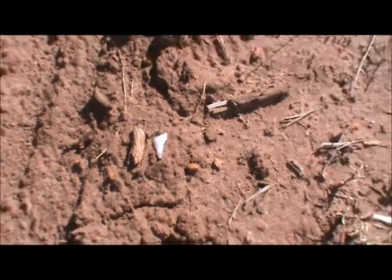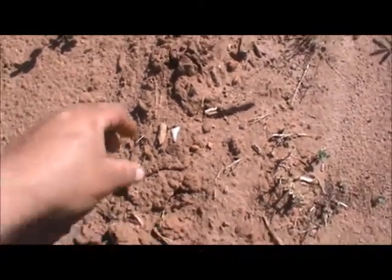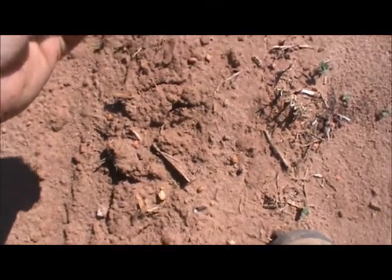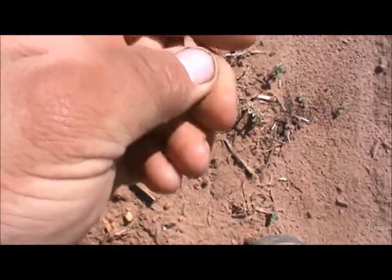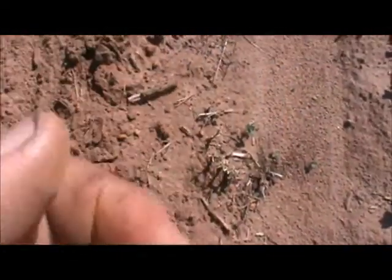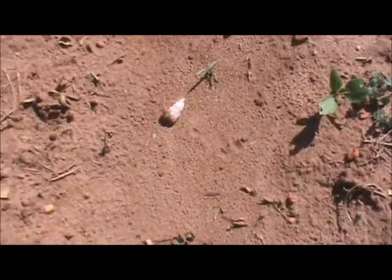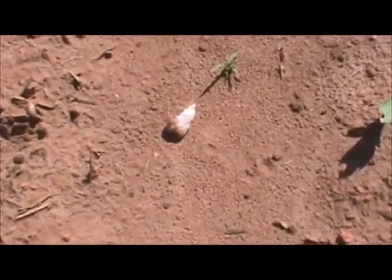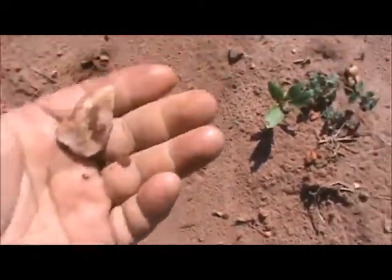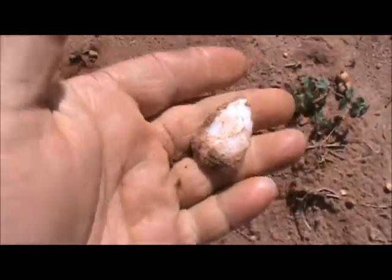Alright, let's pluck it up out of the ground. Oh yeah. Yep. Let's keep looking. Alright, I've got just a little piece, got another one. It's not a real good one, it's just an old clunker. Gargoyle point, yeah. Alright, let's keep looking. See if we can see this.